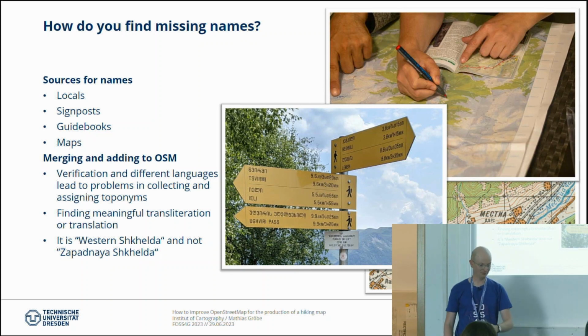So the other missing part: names. Where to find names? You can ask locals. But if you ask them for names, what should I tell you? I know everything here. What do you need? So it's a pretty hard start.